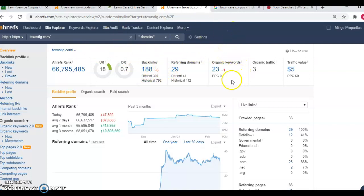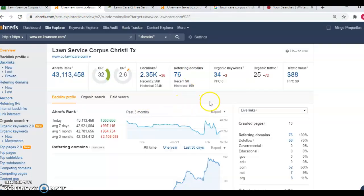And in return you're getting found for 23 organic keywords that you're utilizing throughout your content, which is giving you an organic traffic of 3 people per month. Okay, so now we're going to hop over into your competitor. And you'll notice here that there's a huge difference. They have 76 referring domains, and from those 76 referring domains, they have 2,300 backlinks. Okay, so you can definitely see the big difference there.